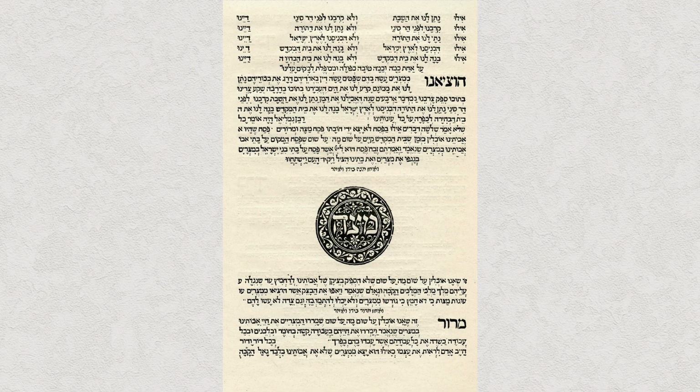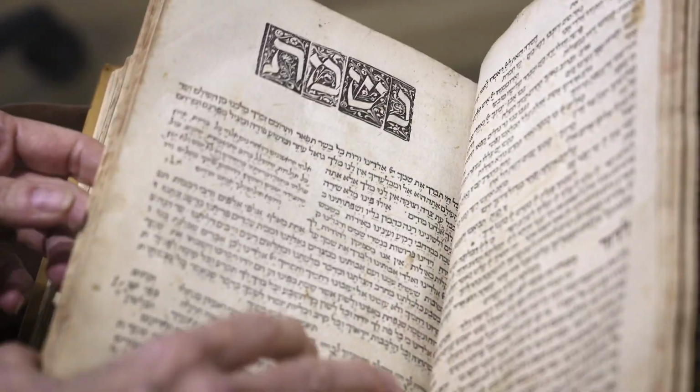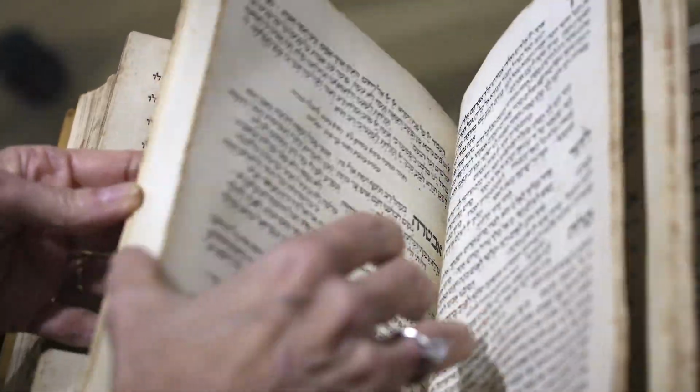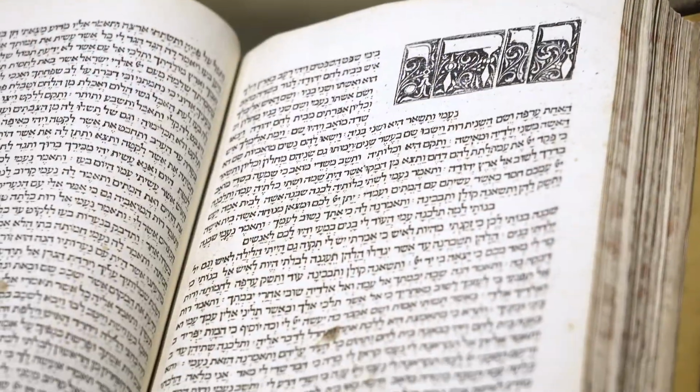The Soncino family of printers printed many, many books throughout Italy and eventually ended up in Constantinople, where the last of that family was printing in the 1530s. But they were very interested in making beautiful books. So not only is their print beautiful, but they also hired artists to create woodcuts that would decorate the books.